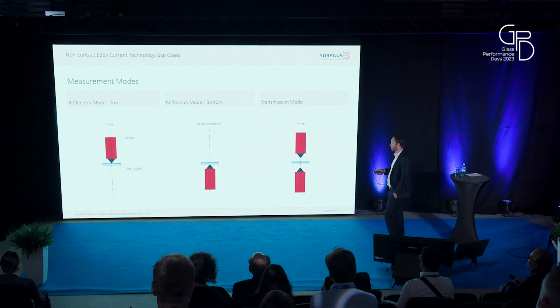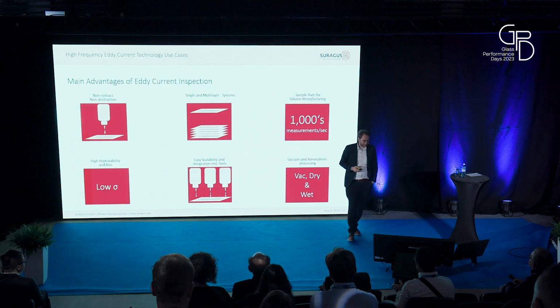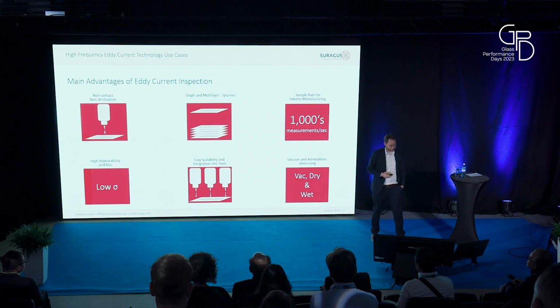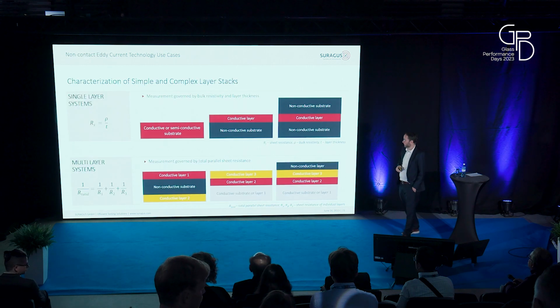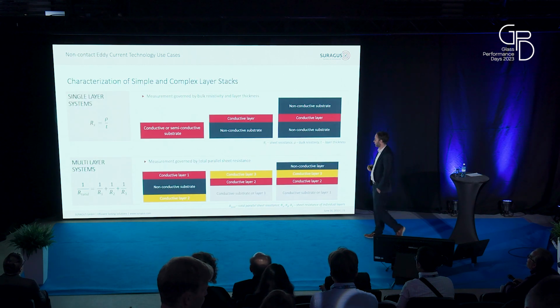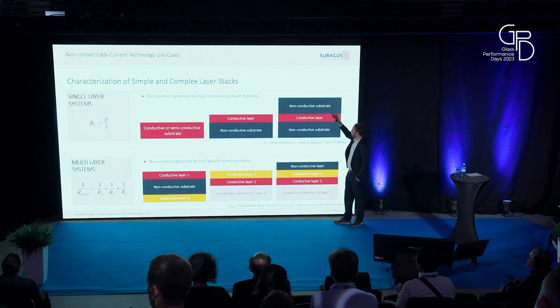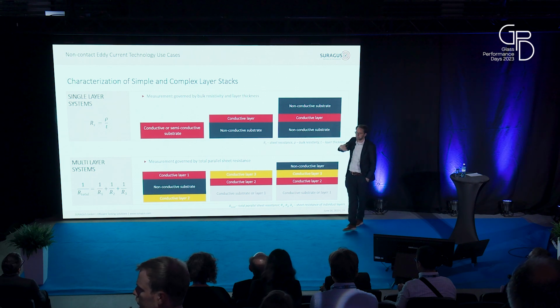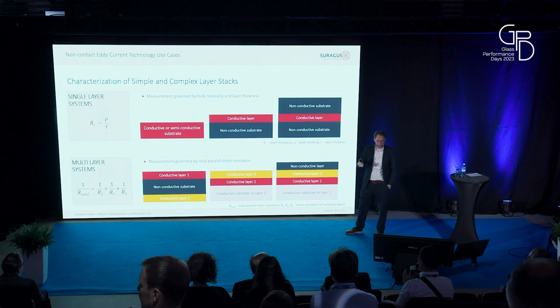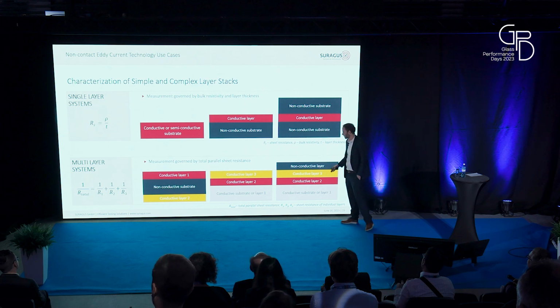It can be applied in different modes: top side mode, bottom mode, or transmission mode, and I already mentioned the benefits. What we need to know is that it can measure through conductive and non-conductive films, and also non-conductive substrates. So we are just measuring through the glass, which is good for many applications. And when there is a multi-layer stack, we measure all the layers.